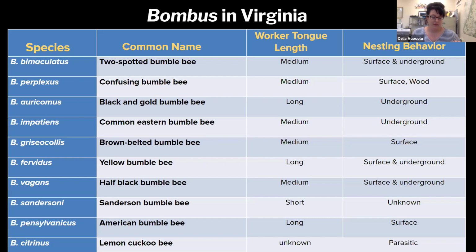Three of the bumblebees on this list, the American bumblebee, yellow bumblebee, and the black and gold bumblebee, have been experiencing precipitous declines over the past few decades. I wouldn't be surprised to see one or all make it onto the endangered species list in the next 5 years.